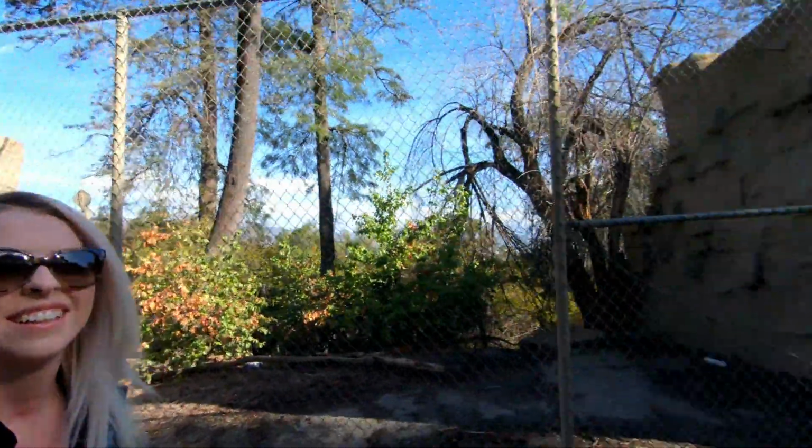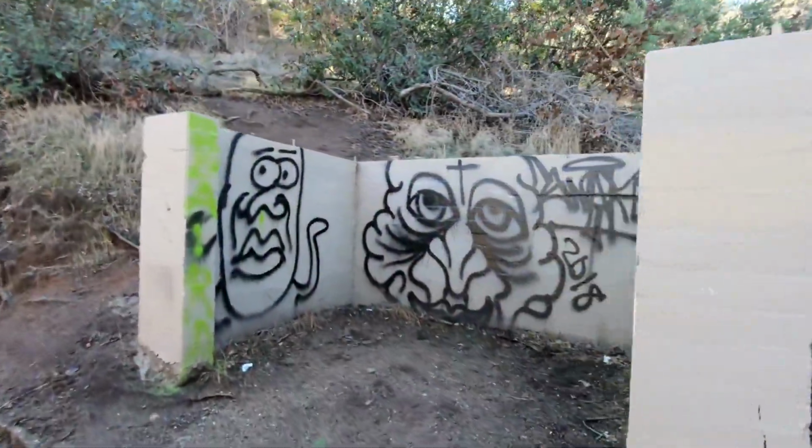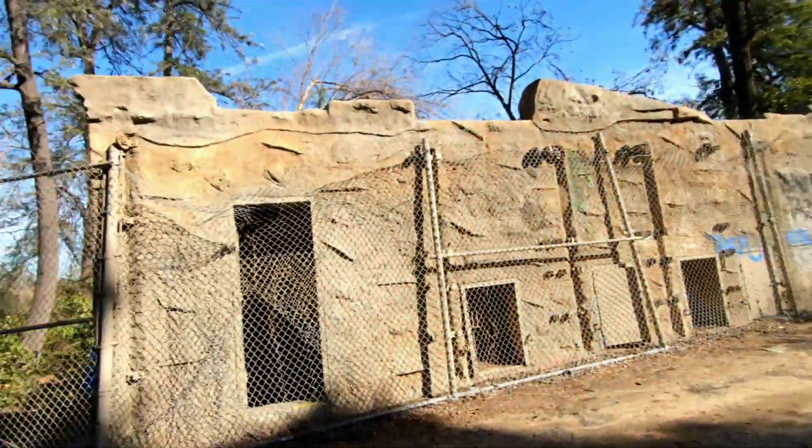But it's still nice to be here. There's some awesome graffiti art, and it's still a nice hike, above the old cages from the old zoo. I believe this zoo closed down in the mid to late 60s. I think they said the new one we have now opened in 64, so this one closed probably around 62 or 63.